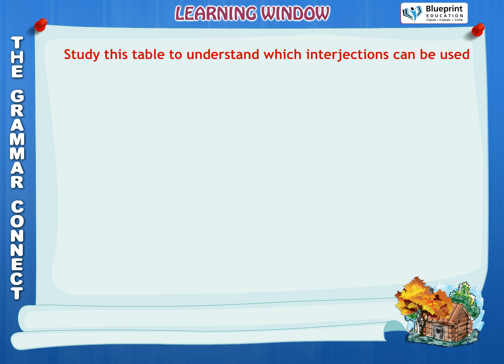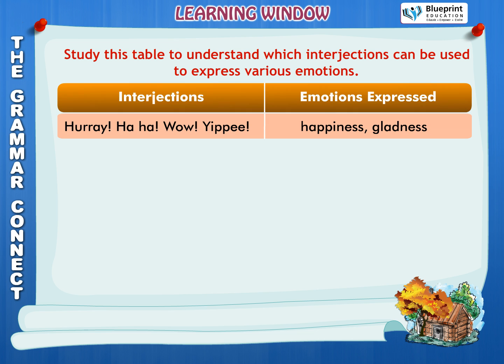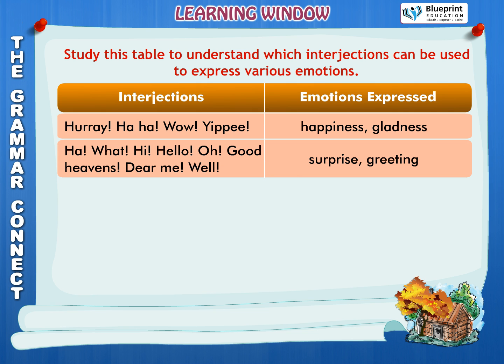When written, interjections are usually followed by an exclamation mark. Study this table to understand which interjections can be used to express various emotions. Interjections: hooray, ha-ha, wow, yippee. Emotions expressed: happiness, gladness. Ha, what? Hi, hello. Oh, good heavens, dear me, well: surprise, greeting.